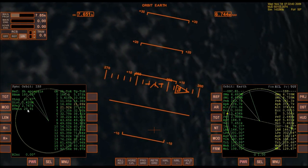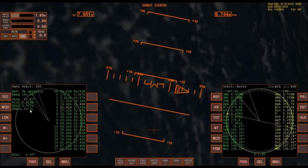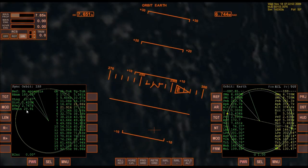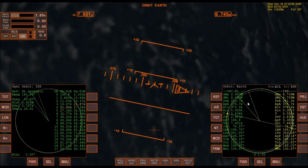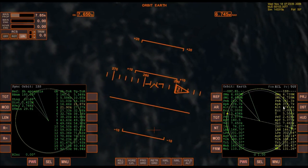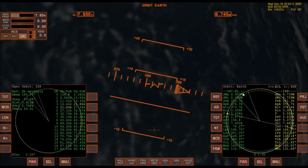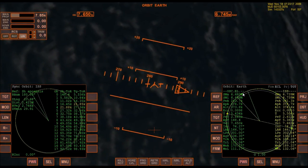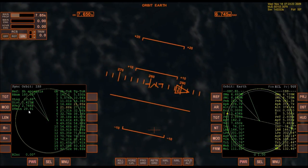So I need to close this down to 0.00. The DT min, off the top of my head, I can't remember exactly what it stands for, but it's basically the difference in time between me and my target at the rendezvous point. So at the rendezvous point, my apoapsis is what I want it to be. I'm at the same altitude as the ISS is at this point in orbit, but we're separated by 29.91.